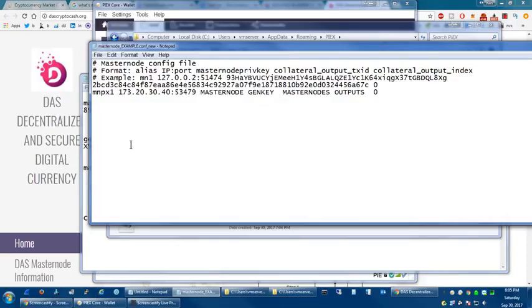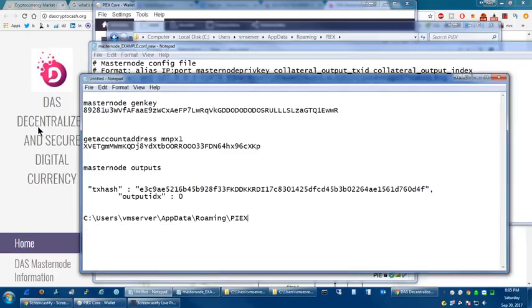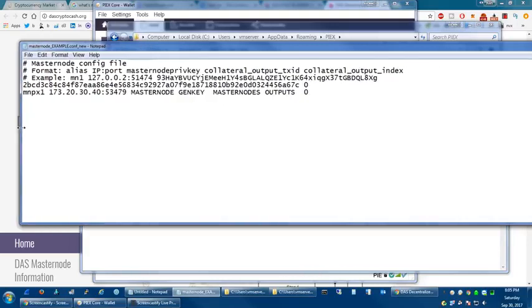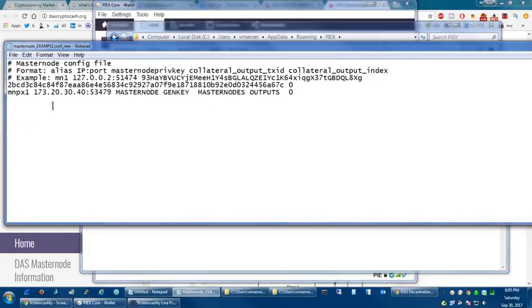Okay, now in that folder, you're going to see the example is there for you, because that's really cool how they did that. See, the example is above. Take this example here. It's going to be your masternode name that you created. This is going to be your outside IP address.